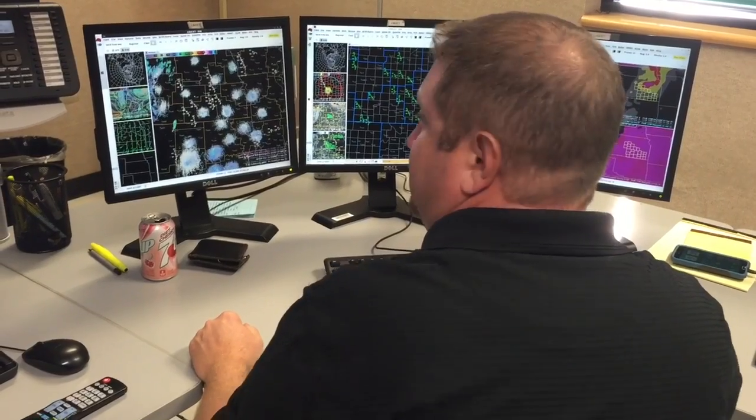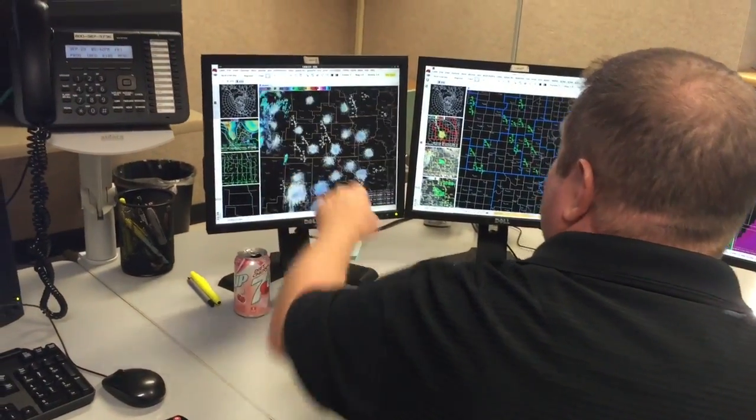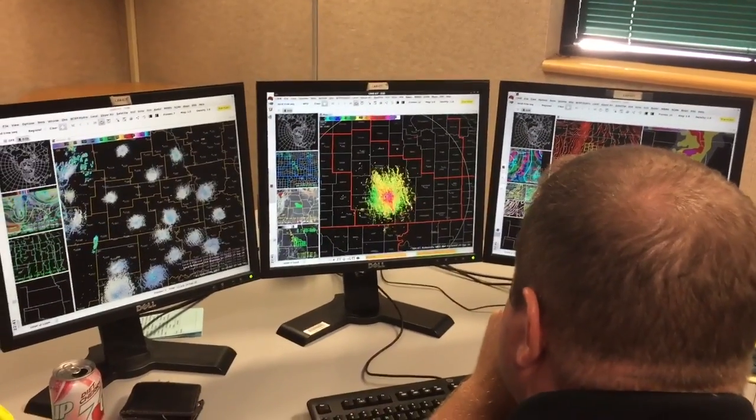What are the white things on the screen? Looks like snow. On the left, those are each radar stations. Yep, those are radar. Dust, we'll see dust, fires. In fact, some of that stuff may actually be some fires.